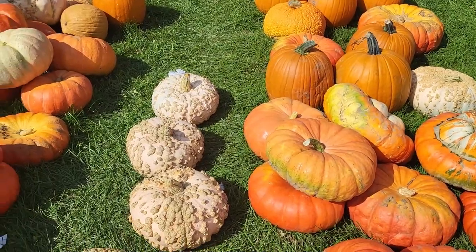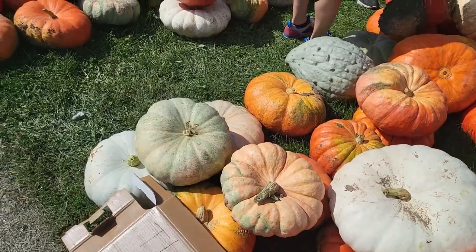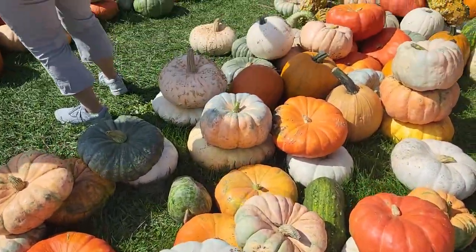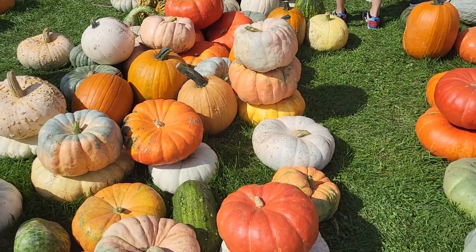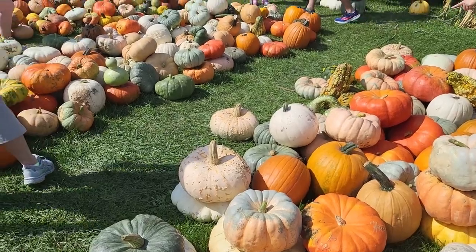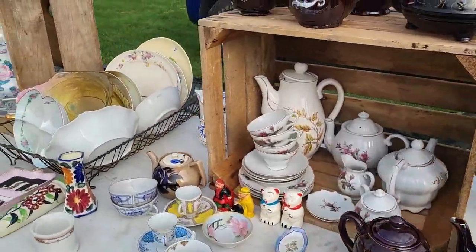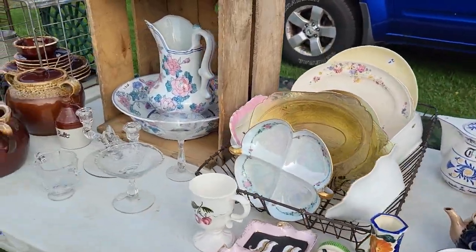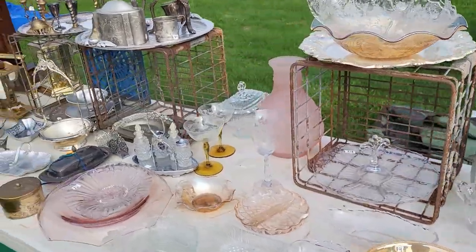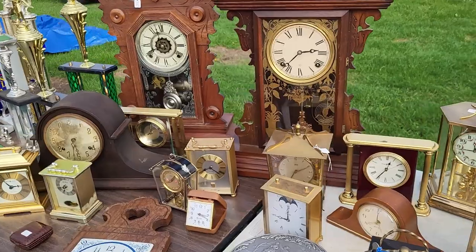You can pick your pumpkins out too. I love the green ones. I think the green spotty ones are my favorite, but look at them all. So many cool colors. The warty ones that are back there. This booth always has a really nice selection of things. Look at these clocks.